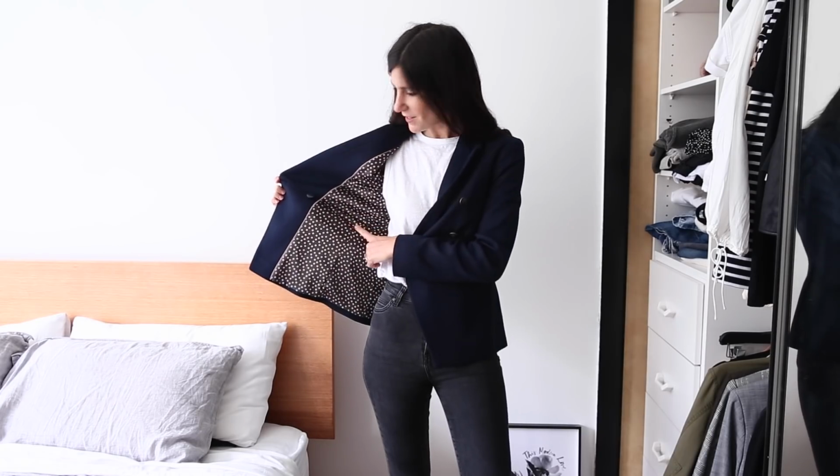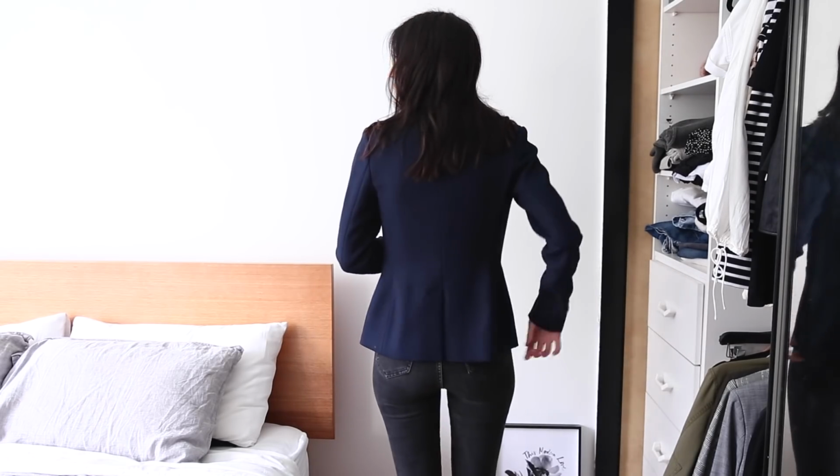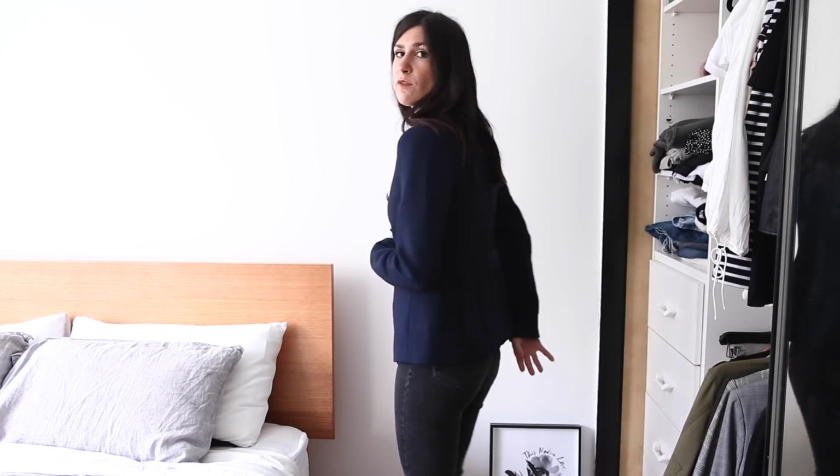It's a navy. This is very much inspired by those Balmain blazers, I think, but the price point is much better. Fully lined, and the lining is super fun. This is polka dot. This one again was very kindly gifted to me, just for full transparency, but I really love the fit of it. I think I got this in a 6. I'm going to put my sizing below, but I love the way that this just skims over my lower back, which does have a slight curve to it.